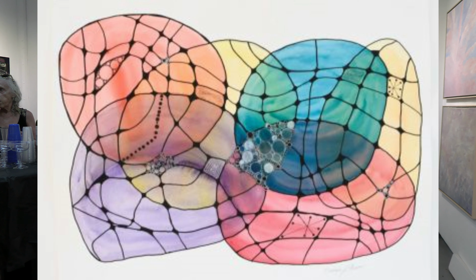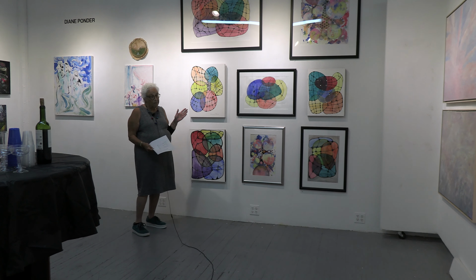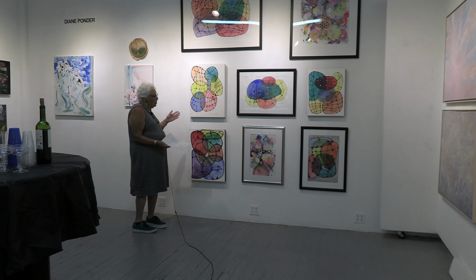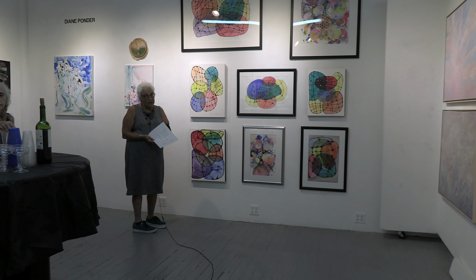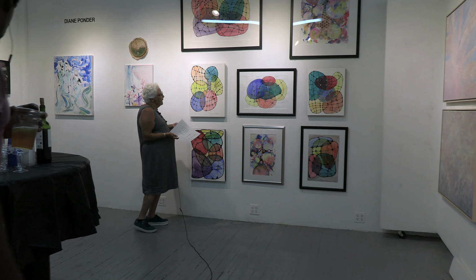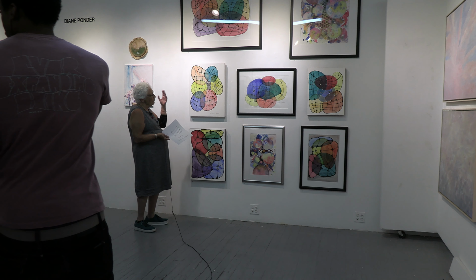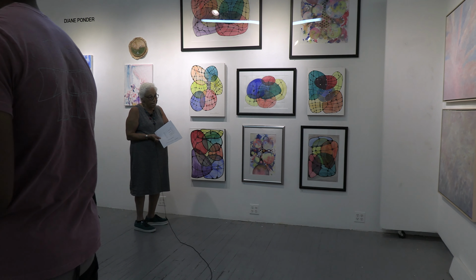These are painted, some of them on mounted paper. It's watercolor on paper, but mounted and varnished, so no glass is necessary. Gives you a chance to interact directly with the painting. Some of these are three-dimensional, and they're heavily textured as well.